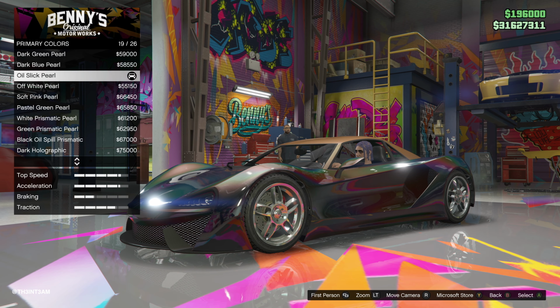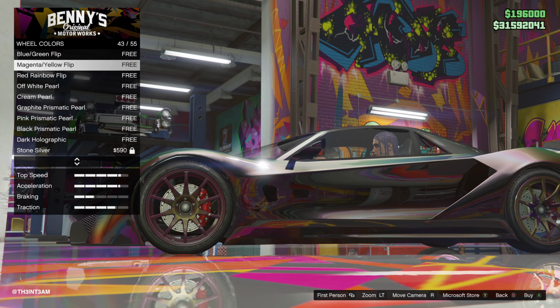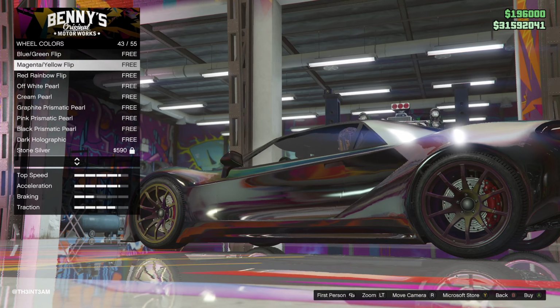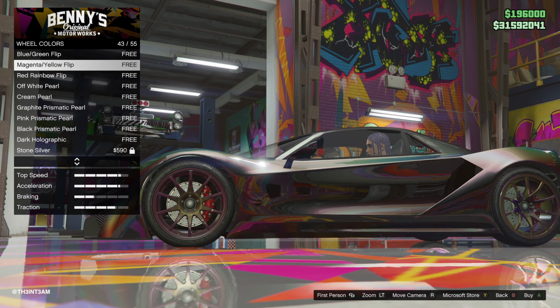Subscribing will also allow you to add the Oil Slick Pearl Chameleon Paint to your vehicles, as well as the Magenta-Yellow Flip Chameleon Paint to your vehicle's wheels for free. Once again, having all the chameleon paints available for free would have been nice, but at least you'll be able to try these out without losing any money.